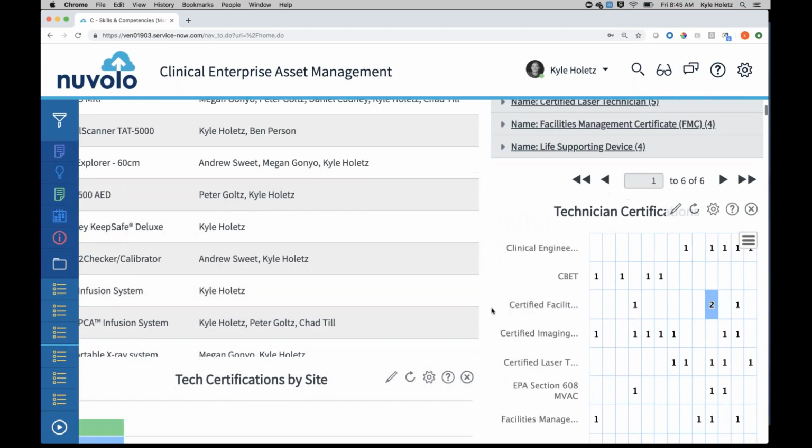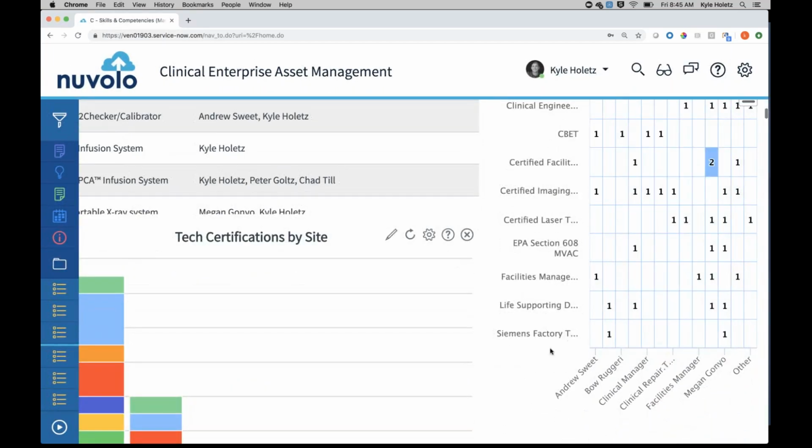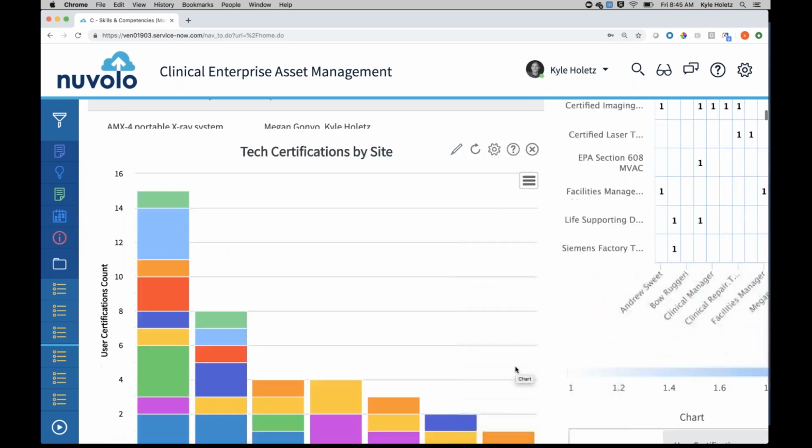Continuing down the line, this report is relatively simple. It's looking at technician certifications: how many do we have in each of our different skill groups, or certification groups? You can see maybe you have one technician who holds the majority of certifications at your facility, and you can start to see those pile-ups.